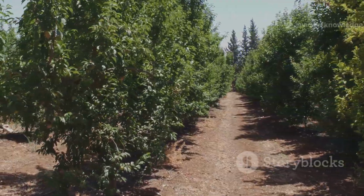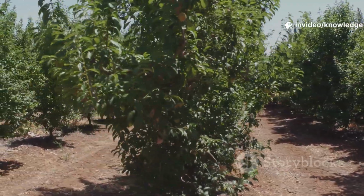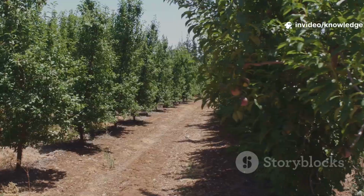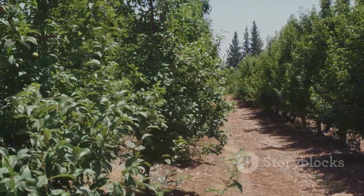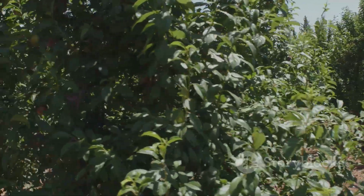Peaches are self-fertile, so you only need one tree to enjoy a harvest. However, planting several varieties can extend your picking season and increase your overall yield. Imagine enjoying fresh peaches from early summer through late August, all from your own backyard.